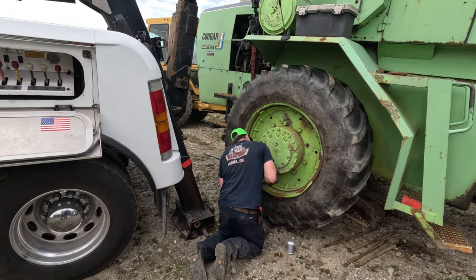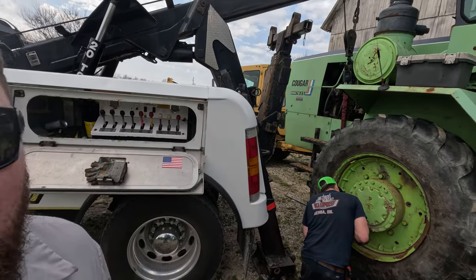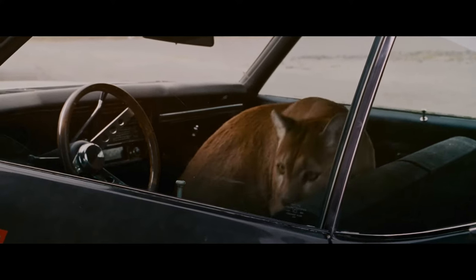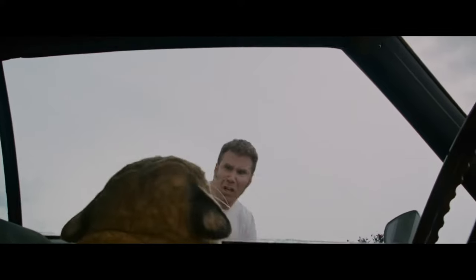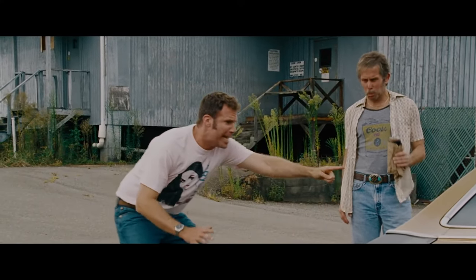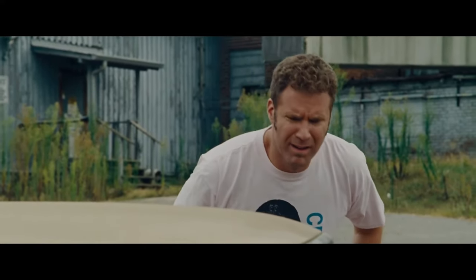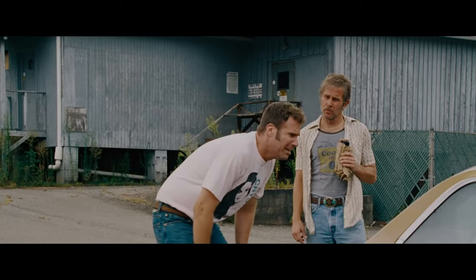Oh, you see that? This thing's a cougar. It's like my old lady. What the hell? There's a goddamn cougar in the car. No, there's a cougar in the car. I put it in there. You gotta learn to drive with the fear. There ain't nothing more frightening than driving with a live cougar in the car.